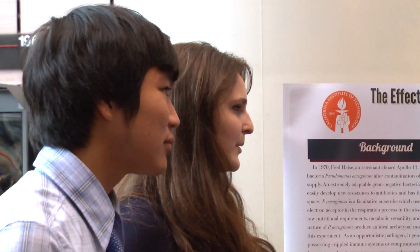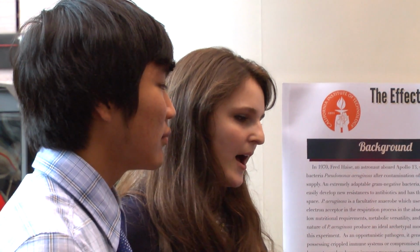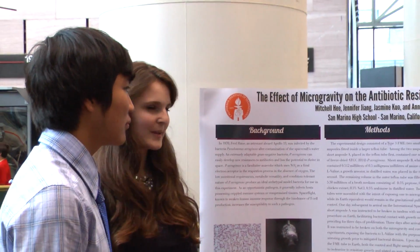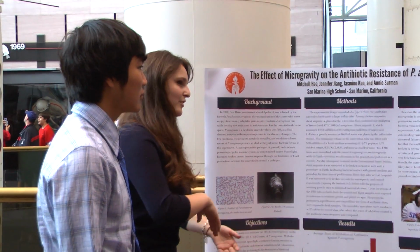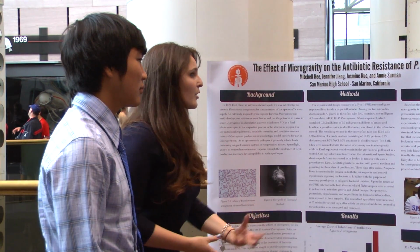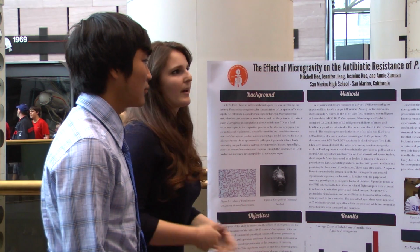So basically what happened is the design was to expose the bacteria to a growth medium for a few days and then a growth arrestor so that we could stop bacterial growth before the colonies would die out. But what actually happened, due to a mishap, is that the bacteria was exposed to the growth medium and the growth arrestor simultaneously. So we predict that little growth actually occurred aboard the space station. So we're not sure if our results are 100% accurate because the bacteria wasn't actually grown in microgravity.